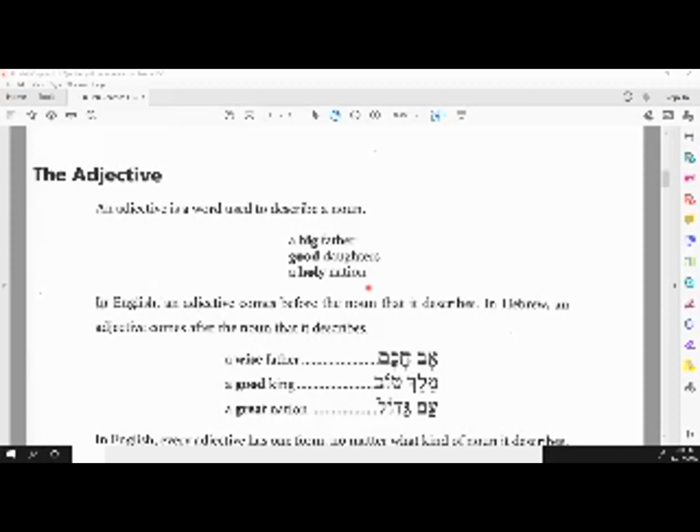So in English, you get sentences or phrases like a big father or good daughters or a holy nation. In English, an adjective comes before the noun it describes. And in Hebrew, and in many other languages, if you know the Romance languages, the adjective comes after the noun it describes.